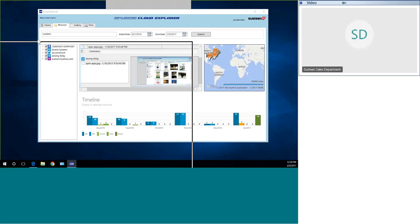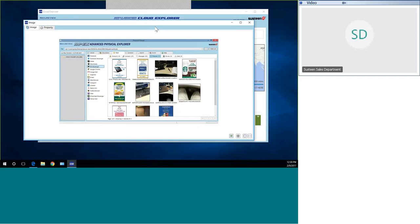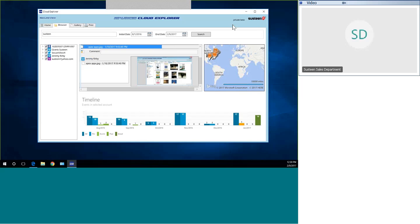Now, the different files you can actually open up and make larger so that you can see them better. And of course, just like our forensic products, you can always flag for evidence. So you can come here, flag for evidence, and create evidence reports. It's going to create a report with the file, any additional information, and then your comments on it as well. So that's important.